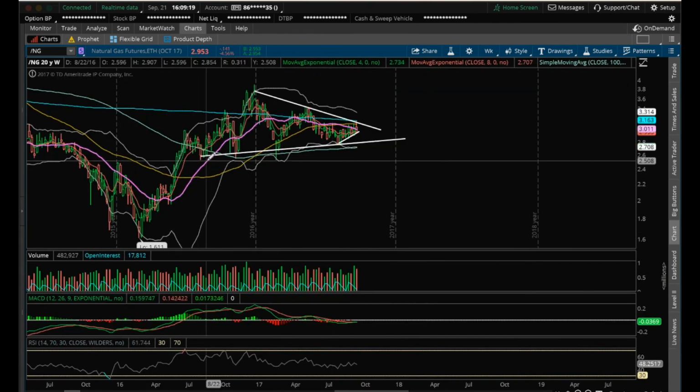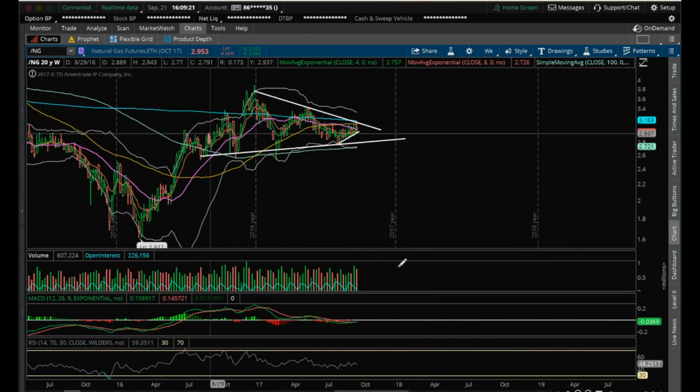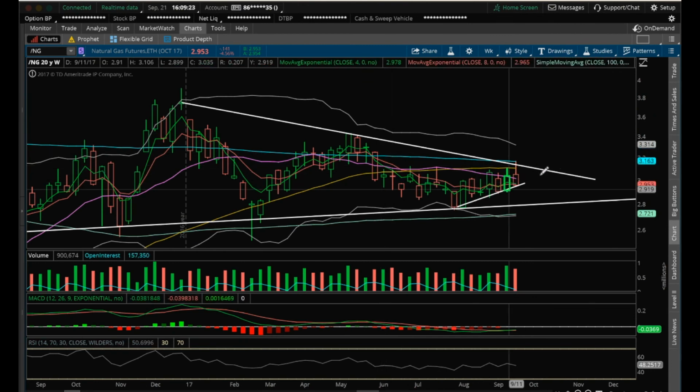This weekly chart, we have this uptrend line here. So if we lose this daily uptrend line, we could go back and test the uptrend line on the weekly. So something to watch for on the longer term if we don't get a significant bounce off that daily uptrend line.